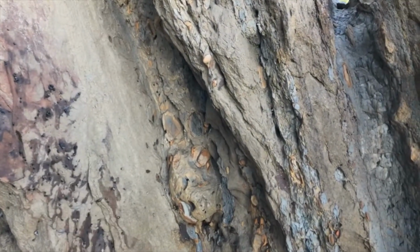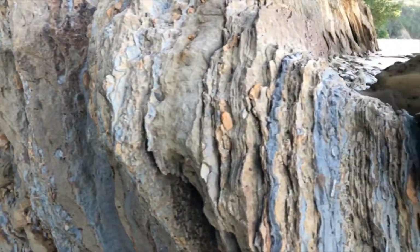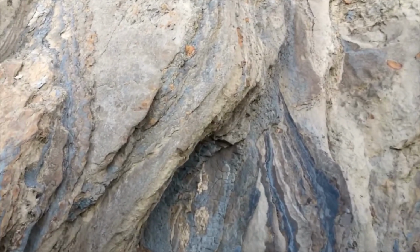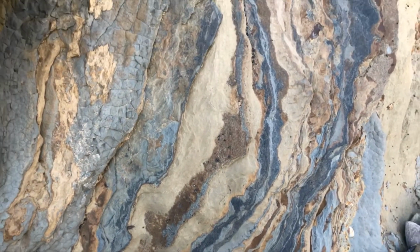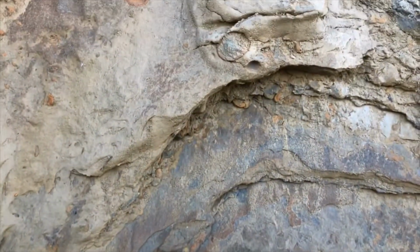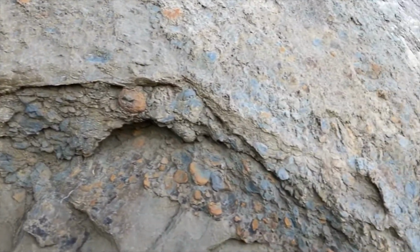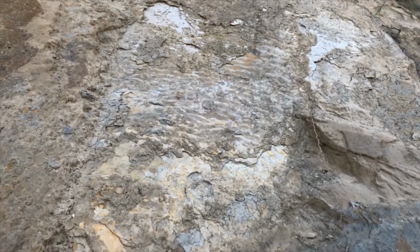So you see some rip-up clasts at the base of some of the beds in this particular section. We are seeing thin carbonaceous layers between the sands, within these claystones. We see a number of fairly large clasts within this bed here, which probably represents some kind of erosional lag at the base of a channel. Once again, we see ripples in this section.